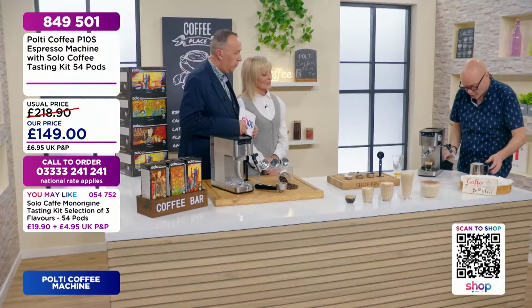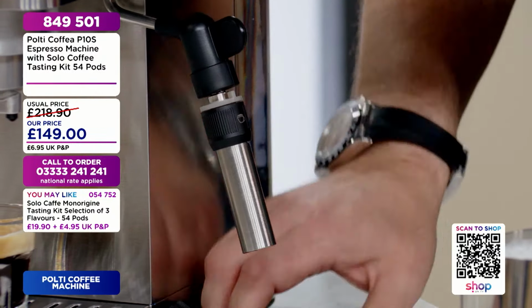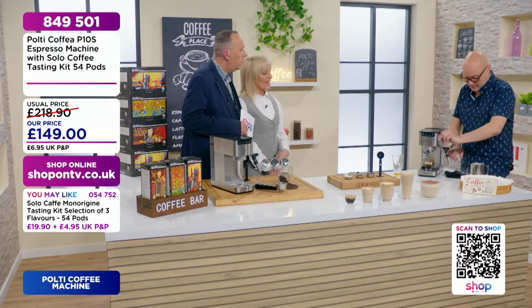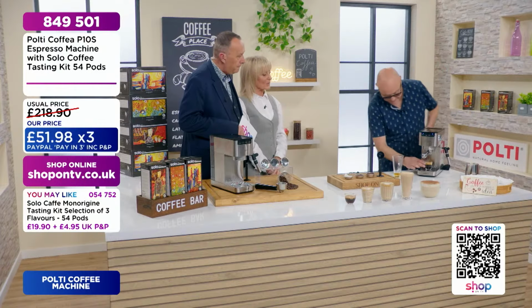Now remember, you must always use a damp cloth and just clean off the wand. That's a great top tip, important to keep it clean. If you leave the milk to dry on, it's really hard to get out. And how quick and easy is that if you get into the habit of doing it every single time? Making coffee is going to be so simple with this.